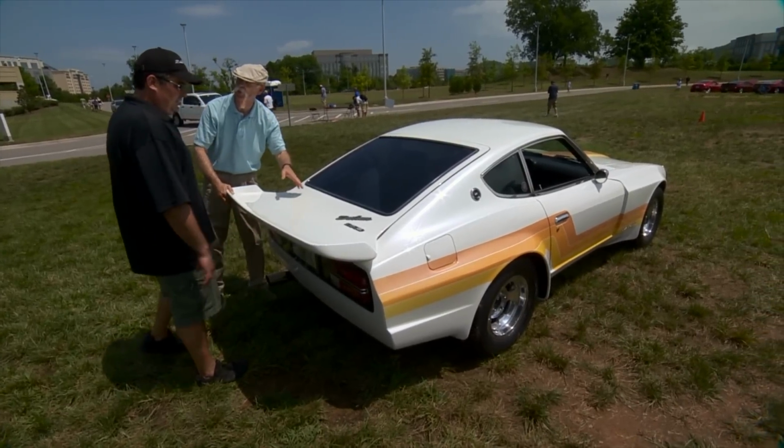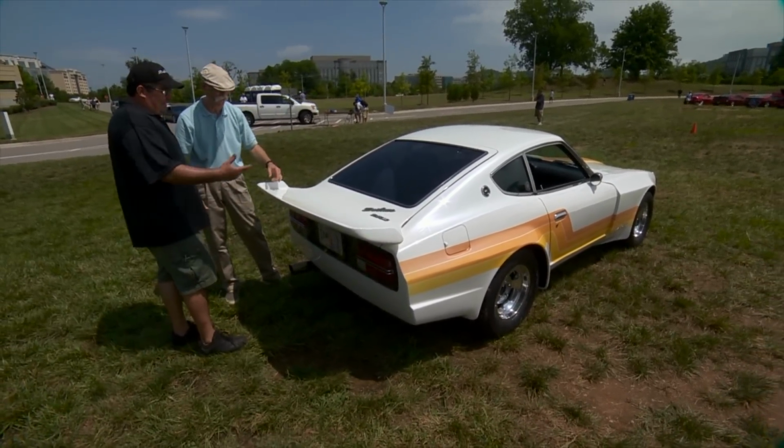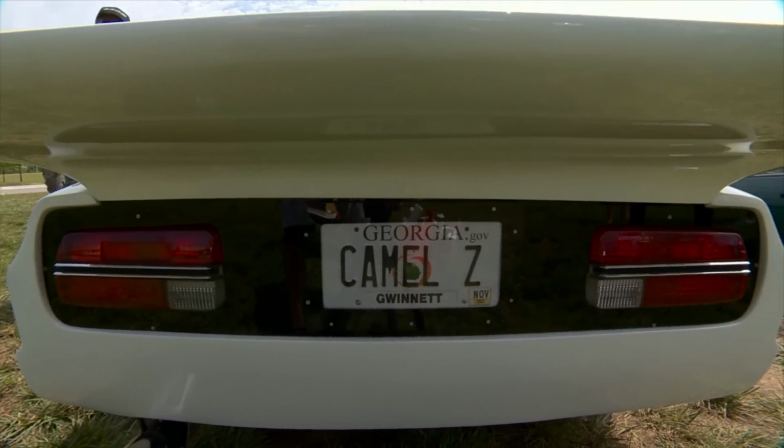Well, it actually sounds like a whale. A little bit, yeah. A little nature blended in there. That's the Nissan Infiniti thing. Sure, sure. And well, yeah, the back end looks great.